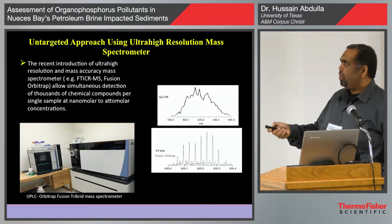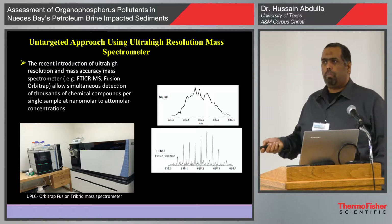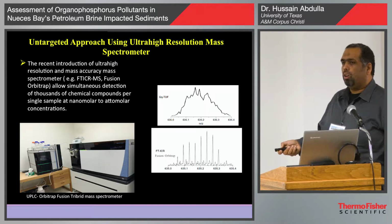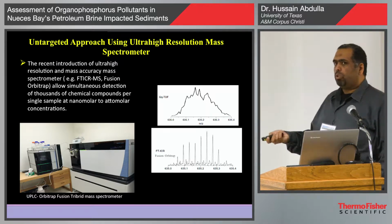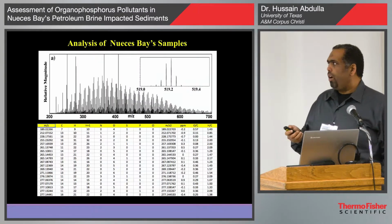So this is actually not a single compound. It is a mixture of compounds. Each peak here is a single compound, and this is a full scan. With the QTOF, you cannot see this, but with the Fusion Orbitrap or using FTICR, it will show you all this resolution. So this is a beautiful thing for untargeted. So you will see more compounds and try to identify them.